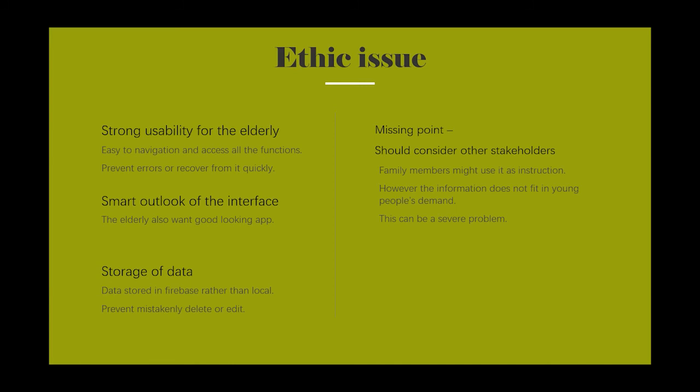However, there is one point I haven't done well. After the last test, I found that though the information is only for the elderly, there is a chance that young people would use it as instruction. For them, the information, like amount to take, should be different. I should give a warning about the difference or provide different information based on the user's age.